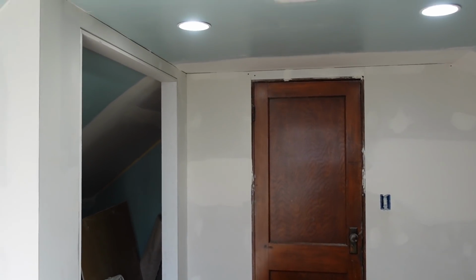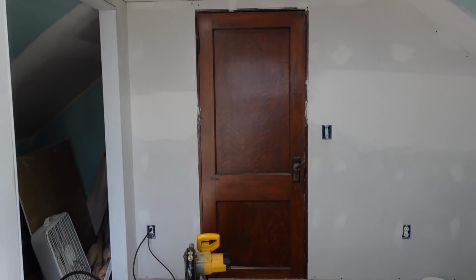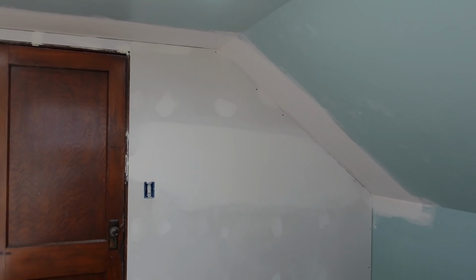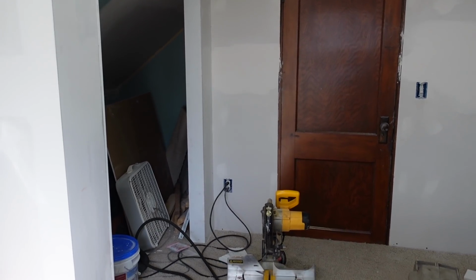Okay, so I'll show you where we're at with the girls' room. It's not actually that different looking, I guess, but what you can't really tell is Tom has the mudding and taping done as much as we're gonna do. And so right now he was working on casing out the closet and then also the window behind me.